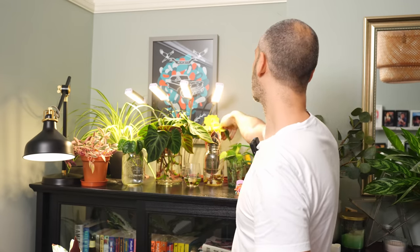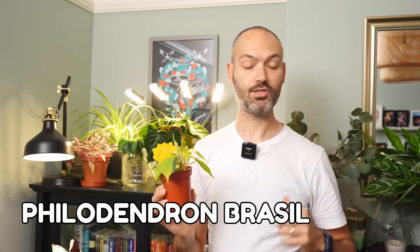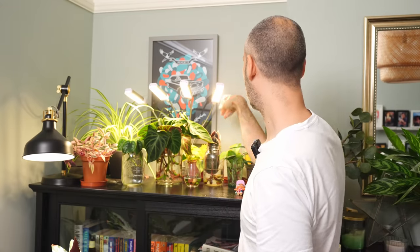So these are some cuttings of my philodendron Brazil that I'll show you in a bit. It's just living over there. Some cuttings that I took. So these rooted out beginning of the year, maybe even the end of last year, and I potted them up into there, and they're developing new leaves. So I've got two back there.